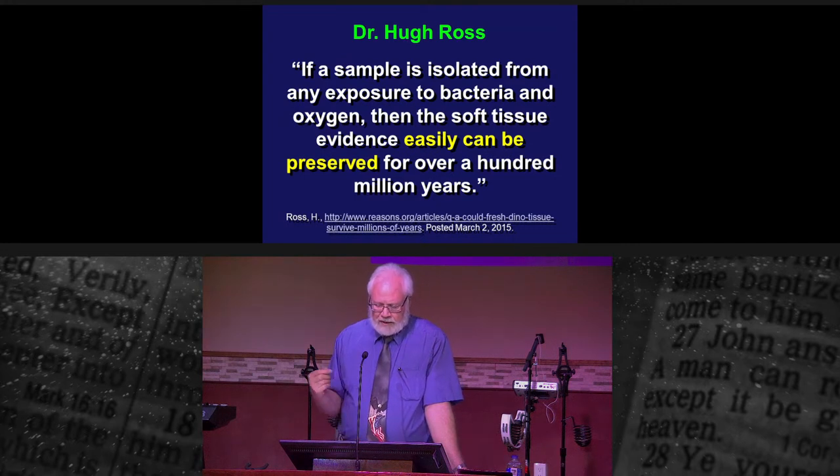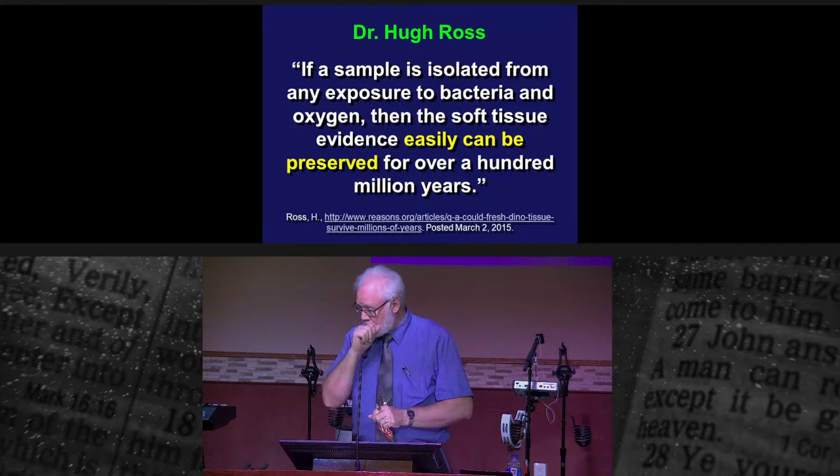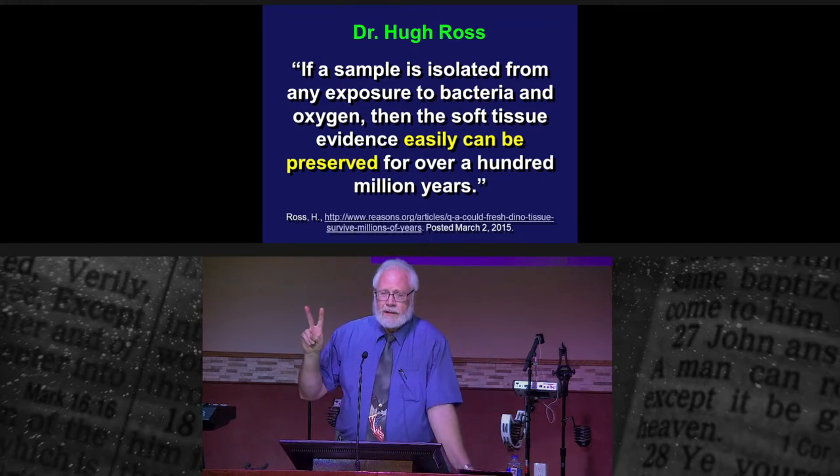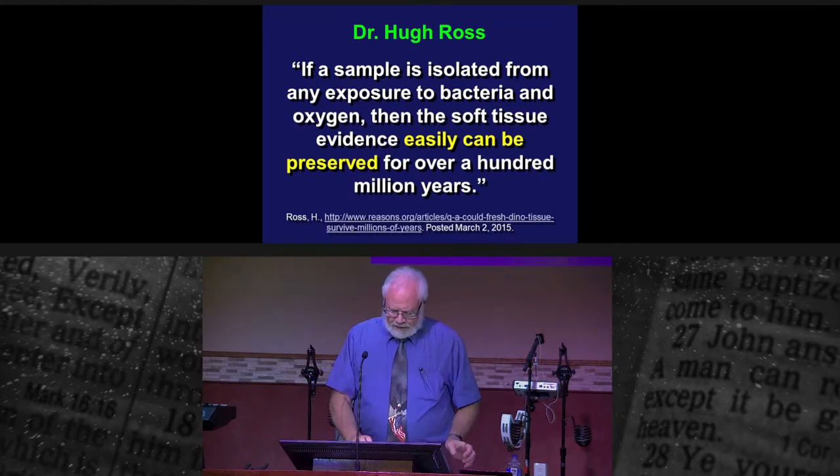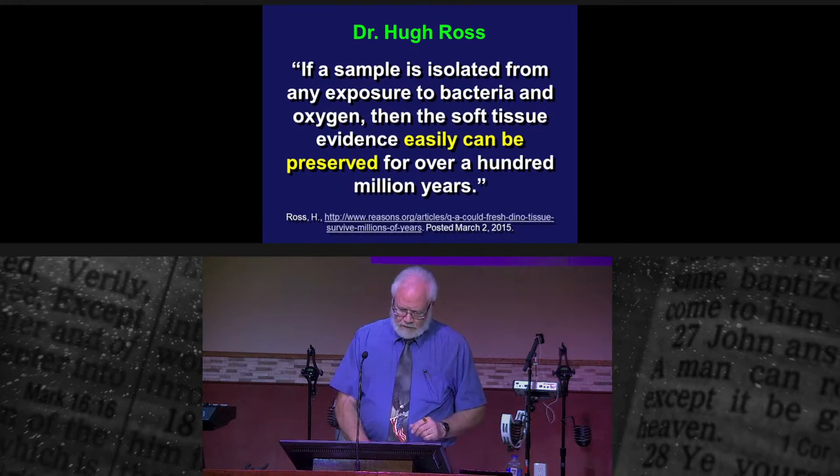So he said, if a sample is isolated from any exposure to bacteria and oxygen, then the soft tissue evidence easily can be preserved for over 100 million years. So he mentions two things. There are five things that will break down proteins in much less than 1 million years. Five, not two. He only mentions two. Bacteria, which of course will get in, eat it up, metabolize it, and oxygen, which by the process of oxidation will corrode it. Oxygen is a very corrosive agent. It's what causes rust in steel and things like that. And it definitely affects biochemicals as well. So he said, well, if you get rid of those two things, it can last virtually forever, supposedly.